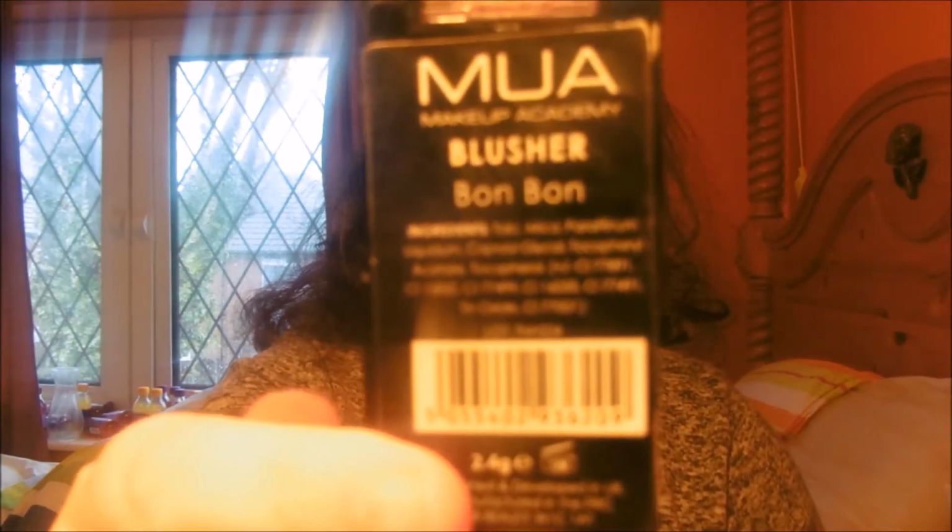Once you've done that, you're going to then move on to your blusher. But like I said, Little Mix didn't bring out a blusher, but I do have my own, which is MUA, which is Makeup Academy. This one's in Bonbon. Oh, it won't focus, but I'll just get another blusher brush. And I put it on my cheekbones. I don't put a lot on because if you put a lot on then you look like a clown. Because I remember once I put too much on and I absolutely looked like a flipping clown. It was quite hilarious.